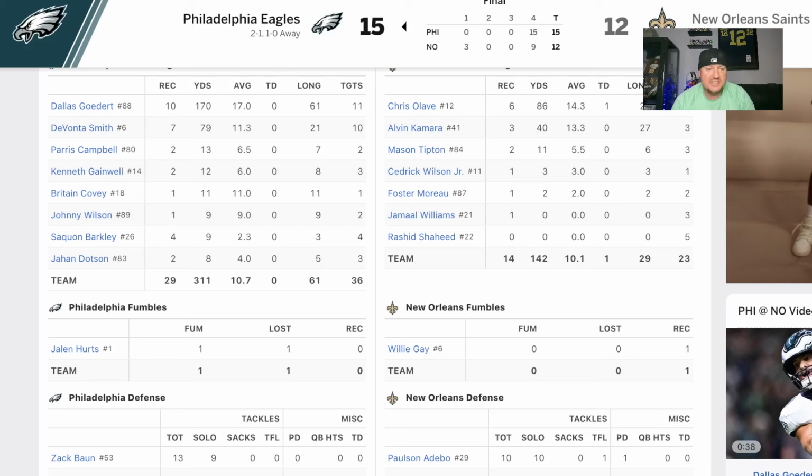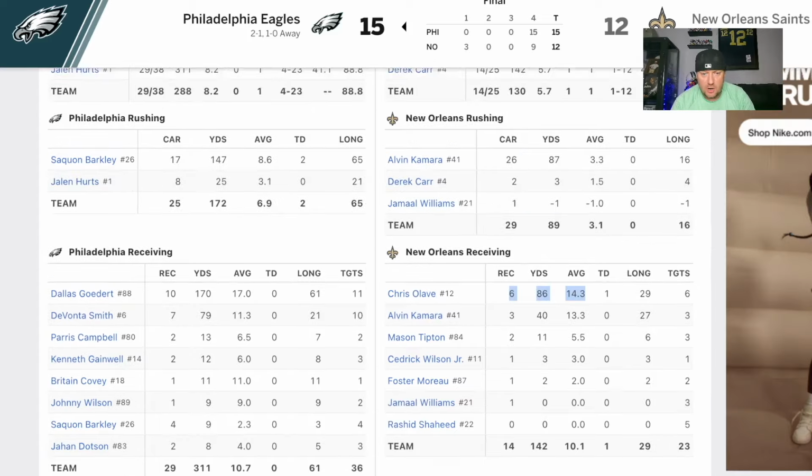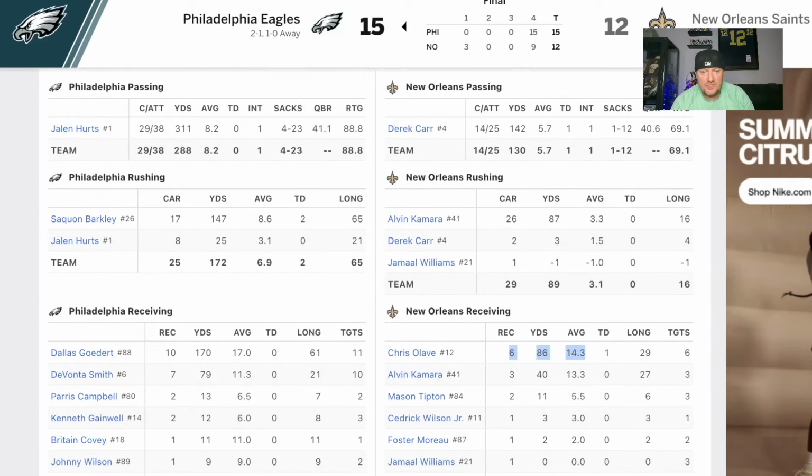He got targeted 10 times, 7 catches, 79 yards. Got that working. Parris Campbell getting some work. Another name from the past. Chris Olave's here. Chris Olave being productive. Some people were leaving him out for dead, but he's back being productive, getting catches downfield. Alvin Kamara, 3 catches, 40 yards, on top of rushing for 87 yards.